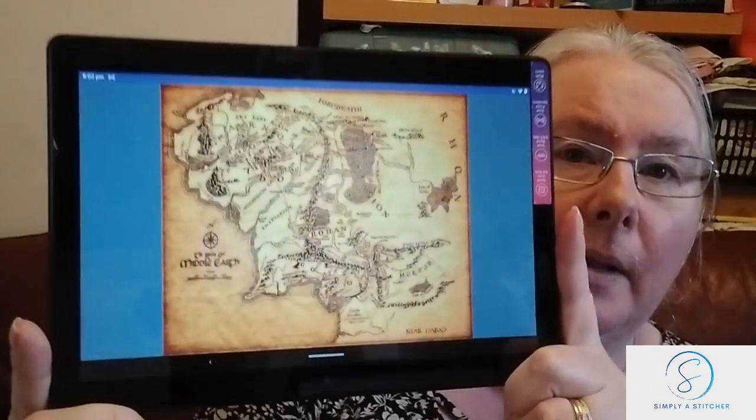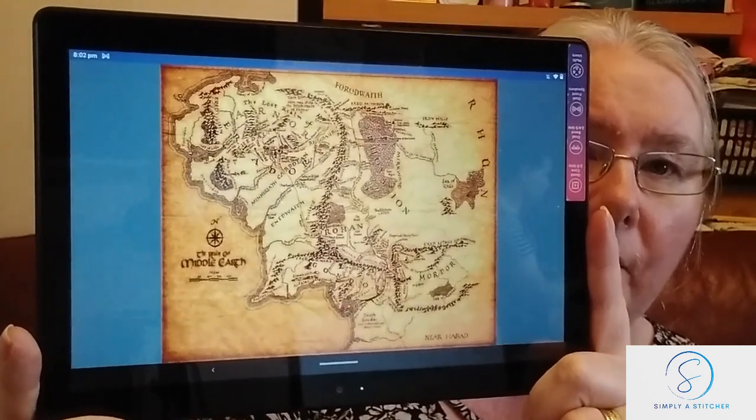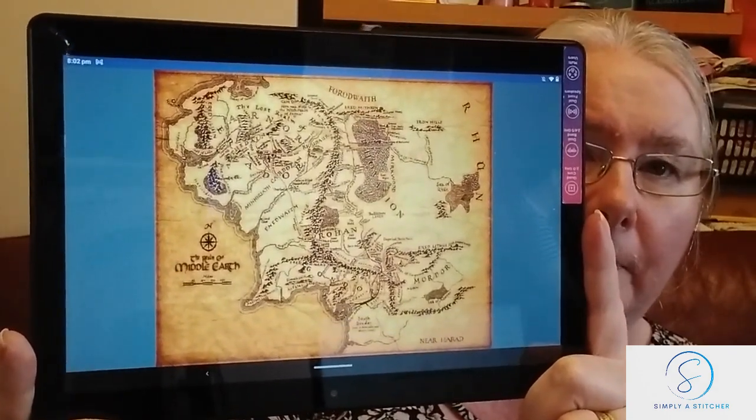So the first one I'm going to show is my Tilton Crafts Realm of Middle-earth map. Now I've put my Princess aside, so my extra stitching time has been taken up with this piece. Last time I was at 27.81%. I am now at 28.27%, and I've done 3,700 stitches.